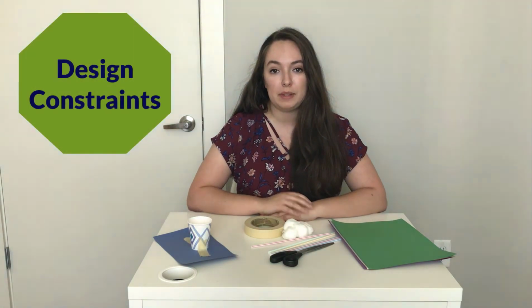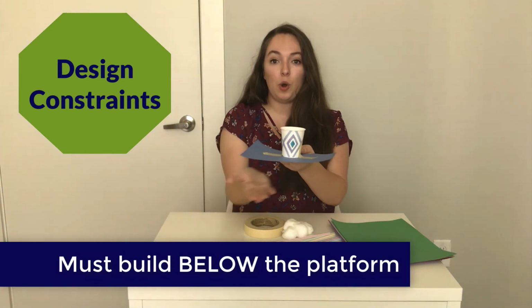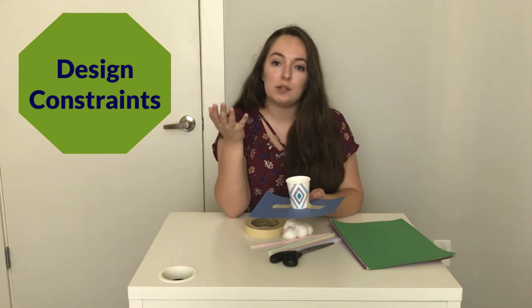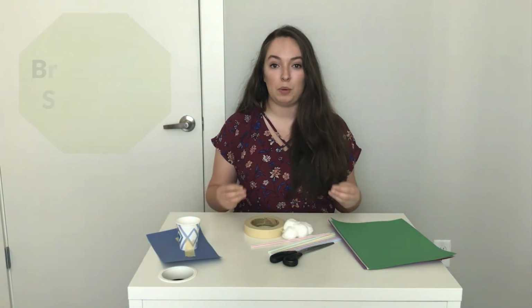So your design constraints for this challenge are that you can only build below the platform. So you cannot tape anything on top of this piece of paper. You can only tape below and underneath the platform. You also cannot cut the cup, and you cannot place anything inside of the cup. The only thing going inside of your cup should be your astronaut, which is your ping pong ball, marshmallow, whatever you decide. So the next step of the engineering design process is the brainstorming phase.